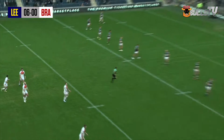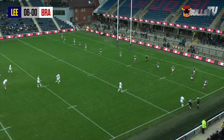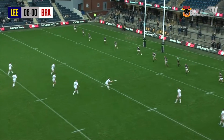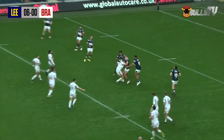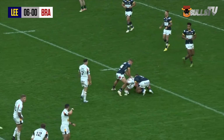Referee for this one this afternoon is James Vella. He's the London-based, well, he's from Sydney, but he's over in the country. Spoke to him a couple of seasons ago when he did the Bradford-Sheffield opener during COVID times. That was a bit of an uncomfortable afternoon for the Bulls, a 50 points to 12 defeat.